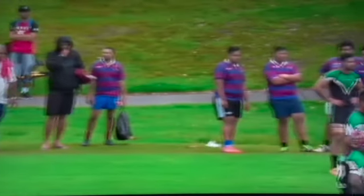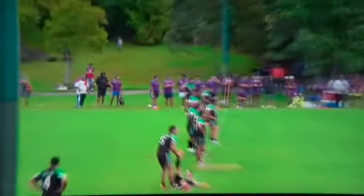Two spectators out here today at Greyland. Cruising with the two teams here.